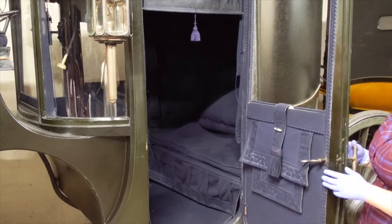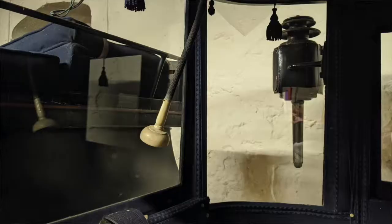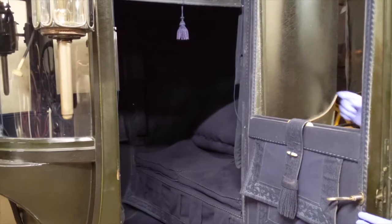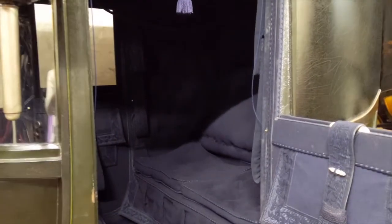If we look inside, we can see that there's actually a speaking tube that runs from the passengers through to the driver. This was quite a modern invention at the time. This was made in the late 1800s. Before that, the driver would have had a piece of material or string attached to their button, and the passenger would literally have just pulled on that string to get the attention of the driver, and that's where the term buttonholing comes from.